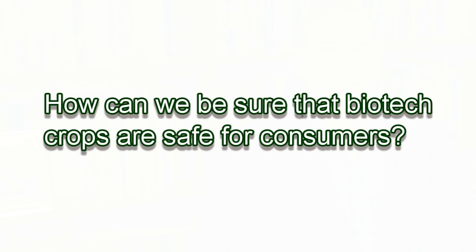Over the next few decades, we're going to need to double the amount of food we produce. And obviously we're going to have to be able to do that without increasing the amount of water we're using, or even to use less. Obviously the drought-tolerant crop varieties that will soon be on the market will go a long way to helping us reach that goal. How can we be sure that biotech crops are safe for consumers?